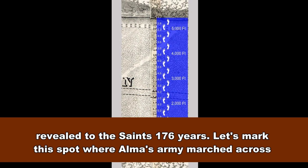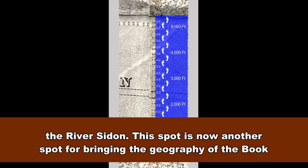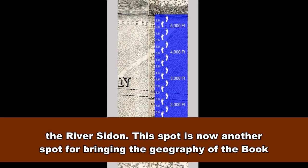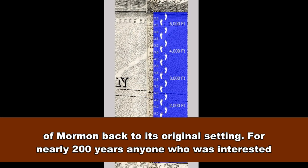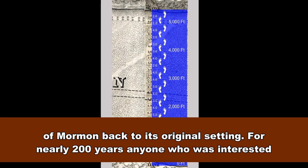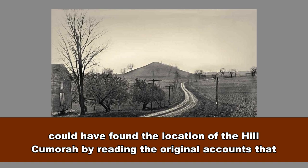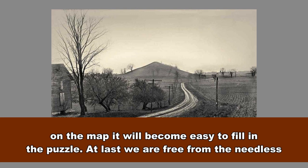Let's mark the spot where Alma's army marched across the riverside. This spot is now another spot for bringing the geography of the Book of Mormon back to its original setting. For nearly 200 years, anyone who was interested could have found the location of the Hill Cumorah by reading the original accounts that Moroni gave to Joseph Smith. Now we can put another pin on the map. With two pins now on the map, it will become easy to fill in the puzzle.